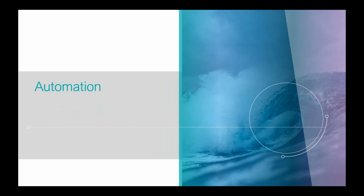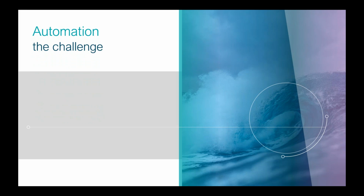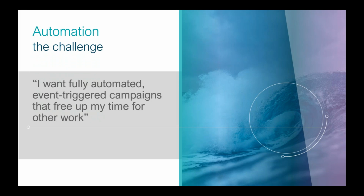There are lots of lovely opportunities to improve marketing efficiency with automation, and ideally we want fully automated event-driven campaigns that react to customer interaction and inaction to communicate the organization's message. We don't want marketers tied up trying to do that by hand all of the time. So we don't want manual, time-consuming work.